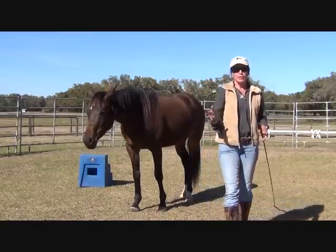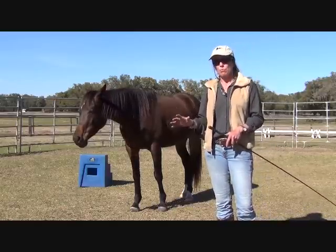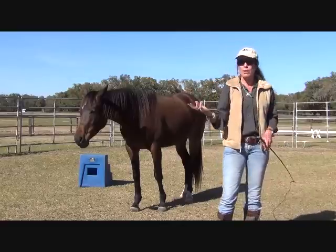And then the third header of this would be the power of movement, not abusing movement, meaning I don't want to come in here and run a horse.